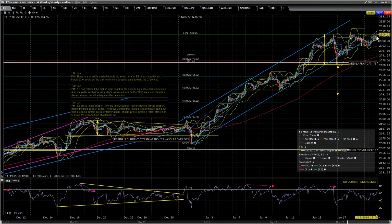What are the options now? Well, we could break up and continue up. We are very overbought here. We should really have a retracement, and I have to say, if this was oil or natural gas or copper or bonds, and we were looking at this setup, I'd already be short. But we're not looking at any of these.